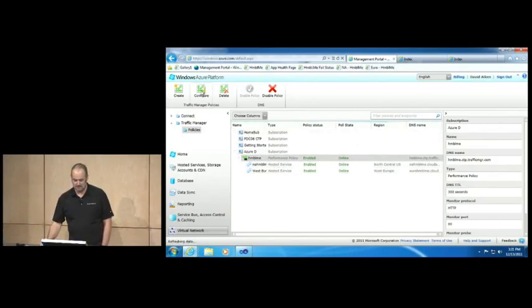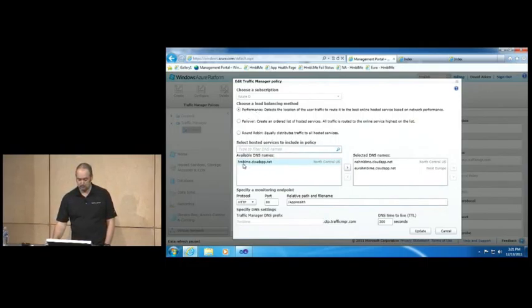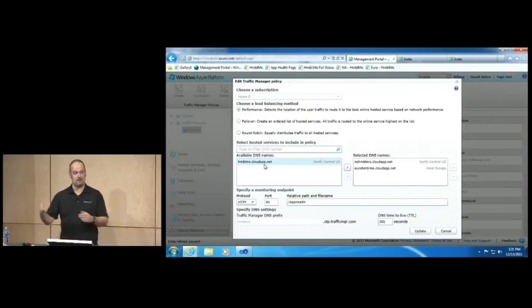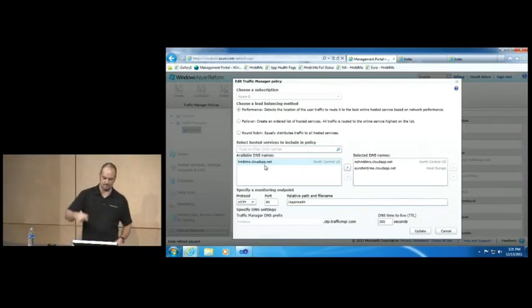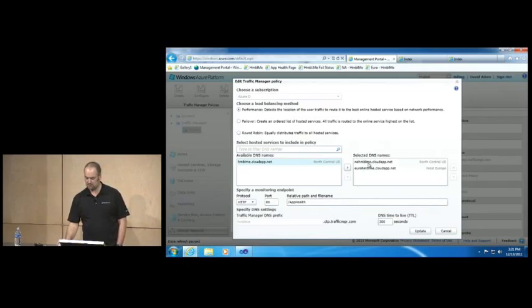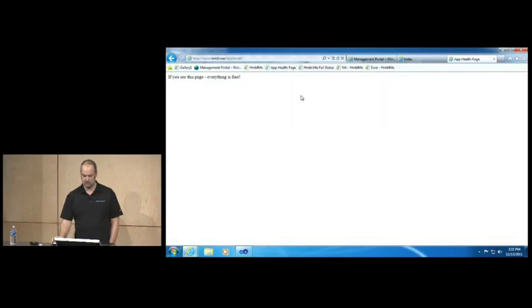So this is my Traffic Manager policy. If I click on Configure, you can see it here. I've chosen Performance. This is my DNS name, so I map my www.humble.me to this. And these are the two services that I have. I also have App Health. Sorry, this is the DNS name. And I have that App Health path. So let me go and view the App Health page on that.